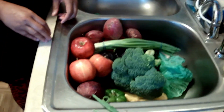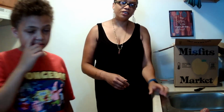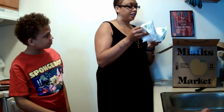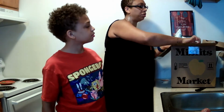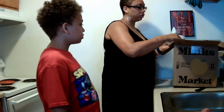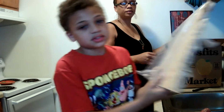So all this produce came... Let me just show you all the produce we got. A whole sink full. A lot of produce. So all of this produce came in this box. It is insulated with ice, with sustainable insulation, a little bit of plastic, but mostly kind of like that recyclable foam sort of stuff.